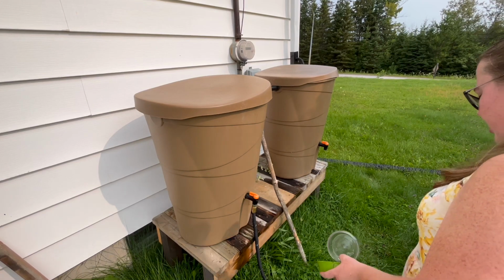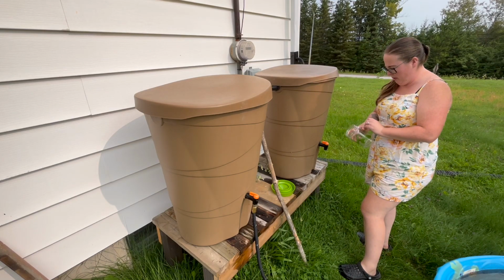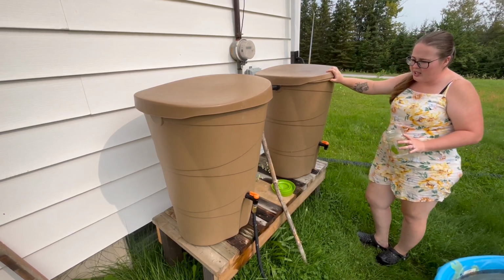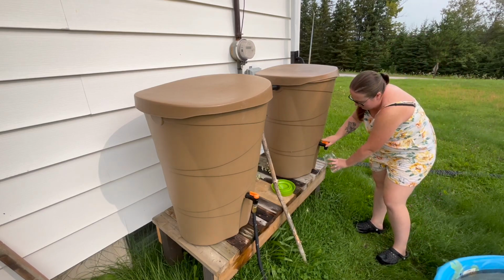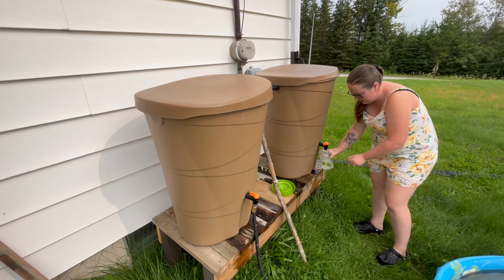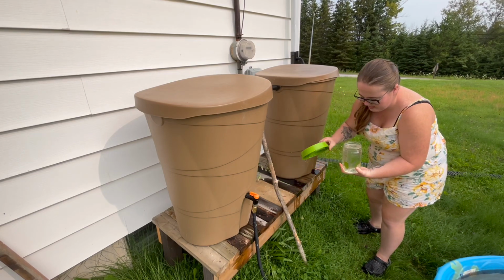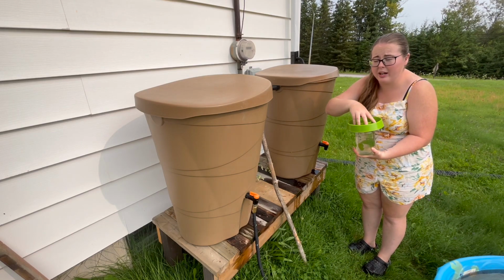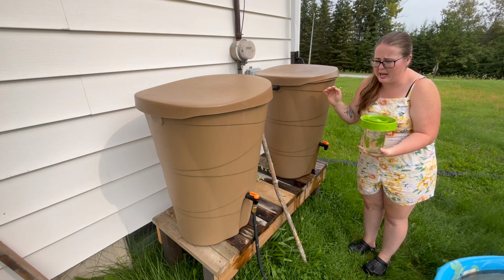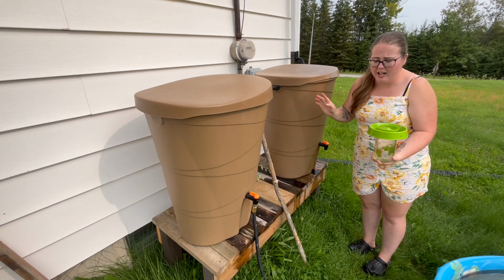So over here I have one of my rain catchment systems. This one's hooked up to the house roof, and it's hooked up to the gutter, which has filters and everything on it. These are still very full. We've had a lot of rain. So I rinse it out and refill it. So yeah, these rain catchment systems are awesome. Really love them, and definitely looking forward to adding bigger containers to hold more water, plus more all over the property.